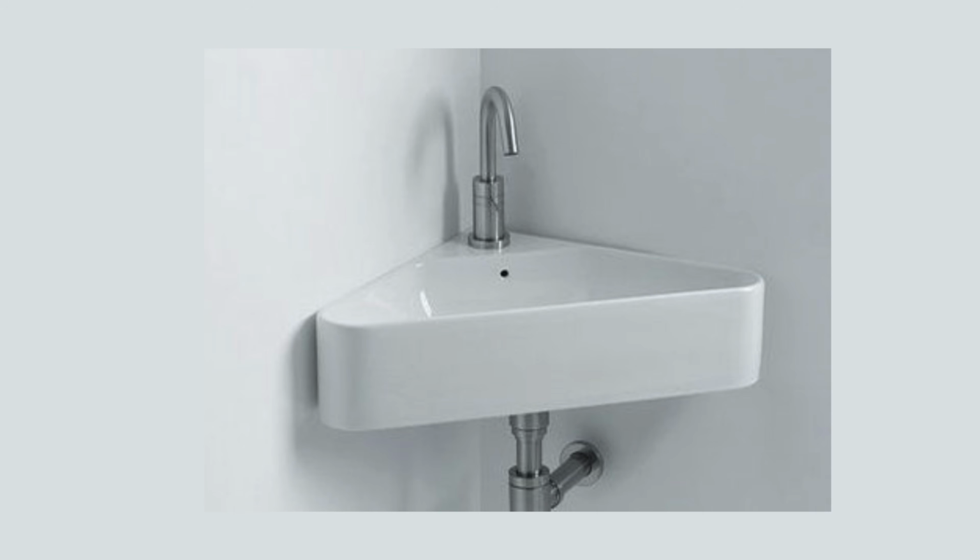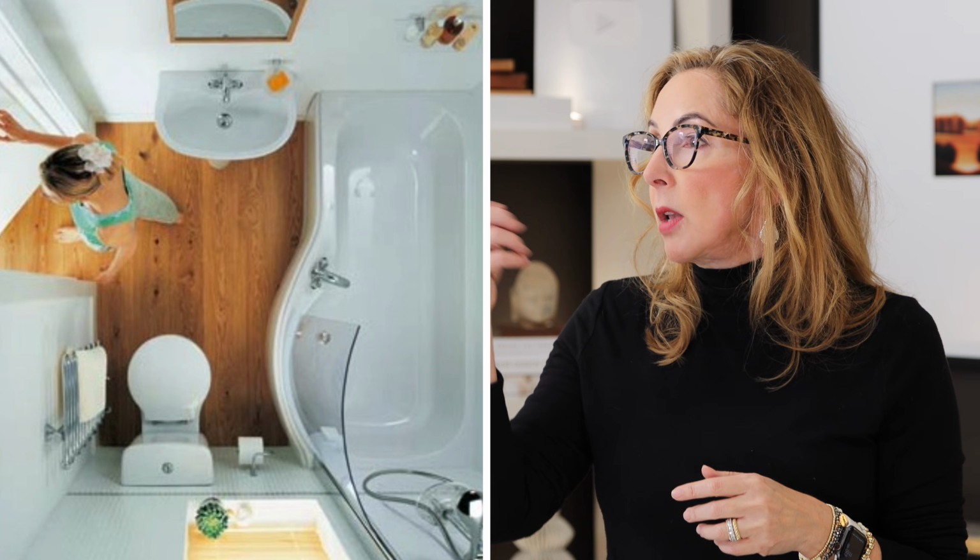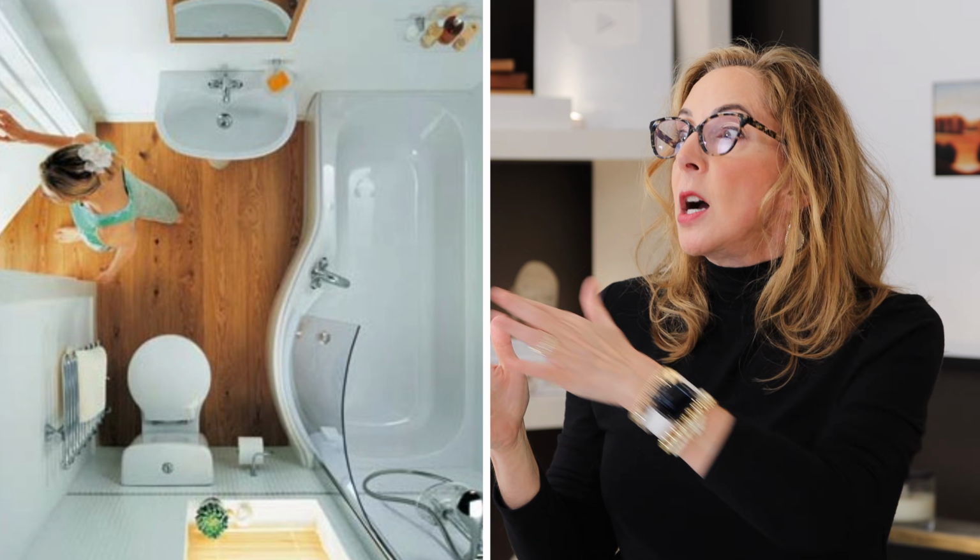Number two is you want to pick your fixtures super carefully. Think tiny toilets. There's some that are elongated bowl, some are short, some are narrow, which are great. Narrow or shallow or even corner sinks can be super helpful in this situation. And tub pans or shower pans that are made for small spaces. Like, I love this one here that's cut in on one side so that you can have a shower in one area and still have a little bit of a tub, but you've also got room to stand in front of a basin. That's a great little solution.